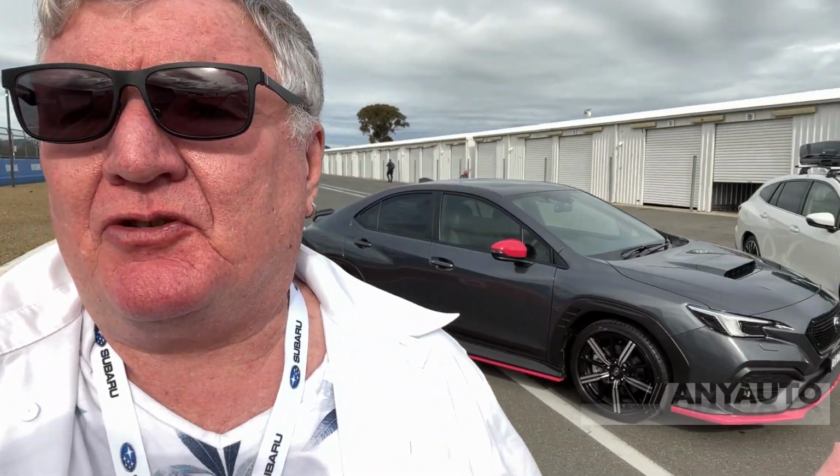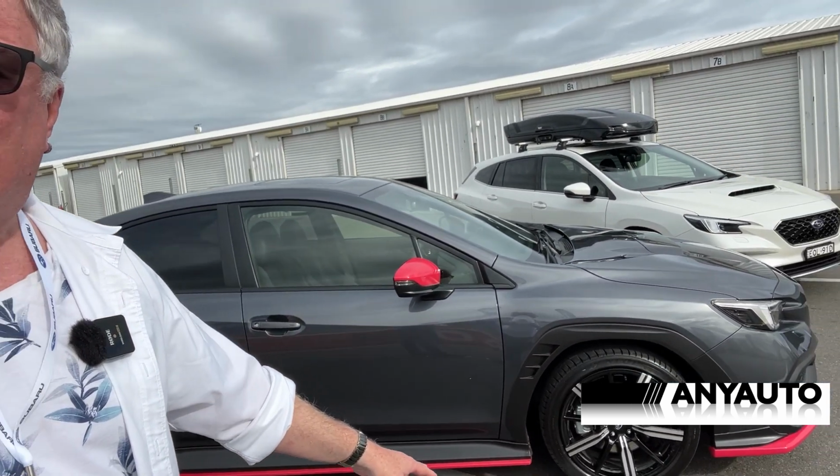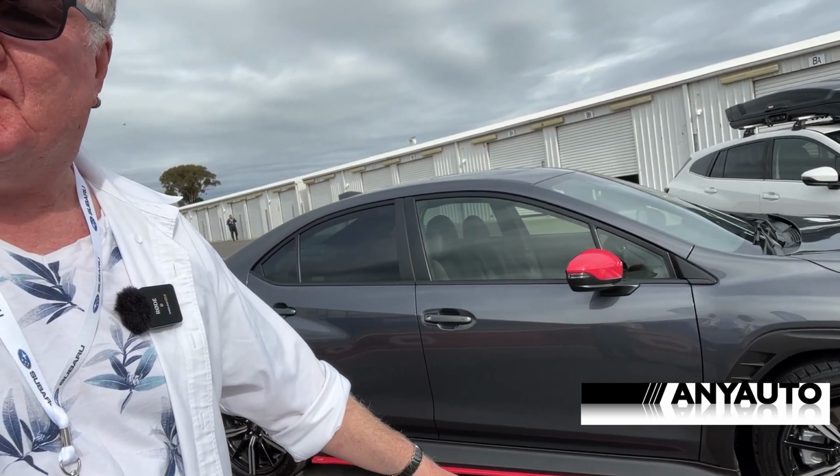That's all from trackside here. We didn't bring you any track footage because it's really boring, but here's the sedan and the wagon. Have a look at this. This is the STI pack on the sedan. Subaru's hot hatch, some would say, but there's a family wagon and a sedan depending on your tastes.